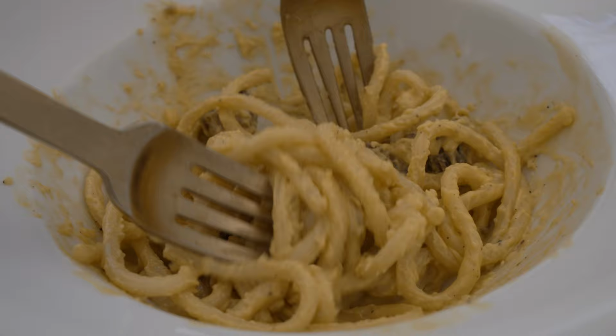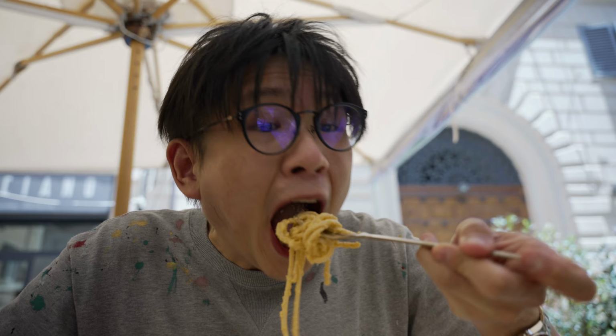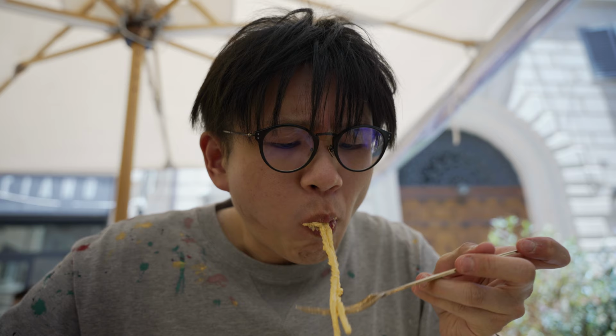It doesn't hit you immediately on your first bite, I'll be honest. But as you take bite after bite, you're like, have I ever had a carbonara this good? The answer is most likely going to be no.